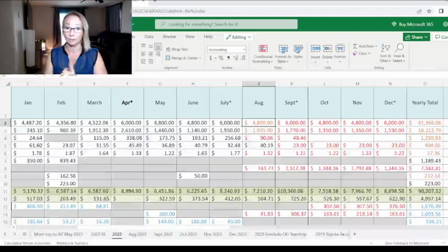It is August 10th, so I've been officially working at the school for about a week and a half. We'll talk a little bit more about what my position is in a minute. So we're going to jump on my yearly tab of the budget.